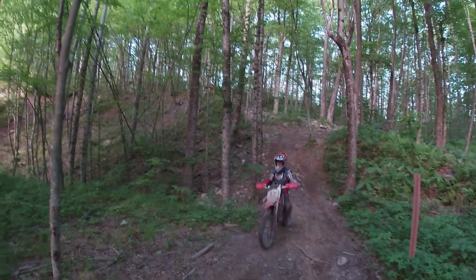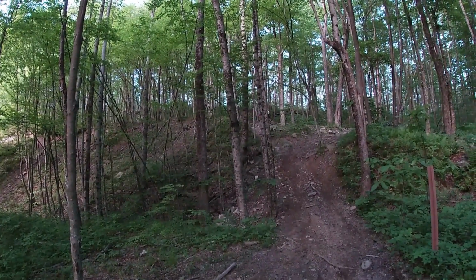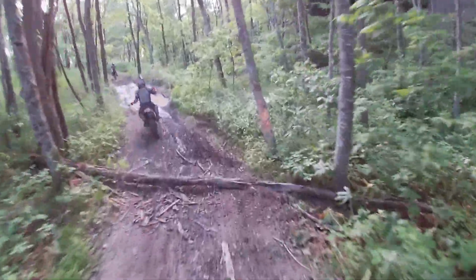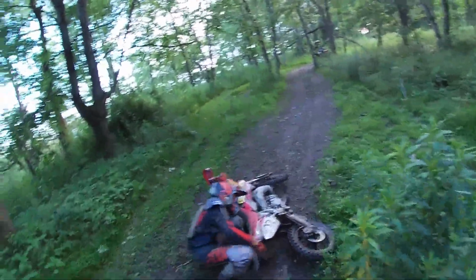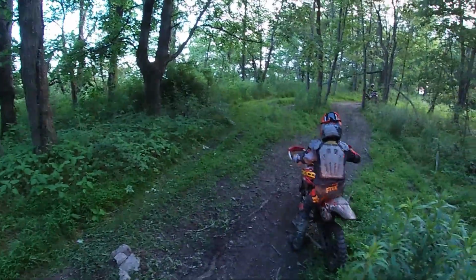Nice, good job. Good job. Stupid root. Roots will definitely get you. Make sure you try to get square with the root or try to get that front end up and light.